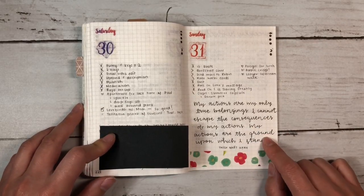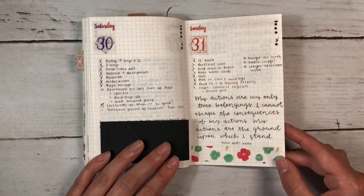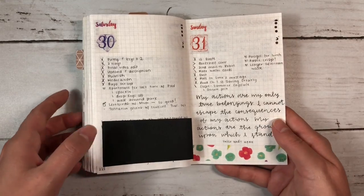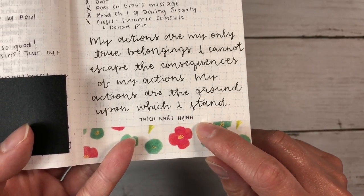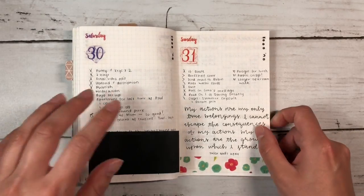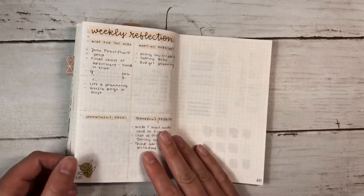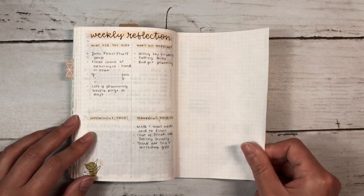And this is a quote that I put on my Instagram page as well, but it reads, "My actions are my only true belongings. I cannot escape the consequences of my actions. My actions are the ground upon which I stand." And I'm sorry, I should have looked this up. I'm not sure how to pronounce that name, but there it is. I will try and look it up for next time and do my best. And that's a reminder that I'm happy to have in here. I did my weekly reflection here, and that's about it.